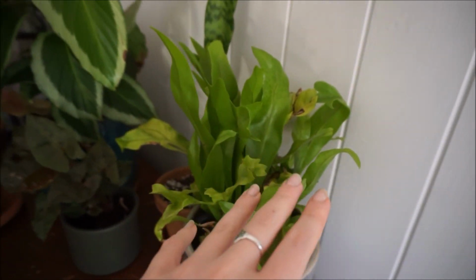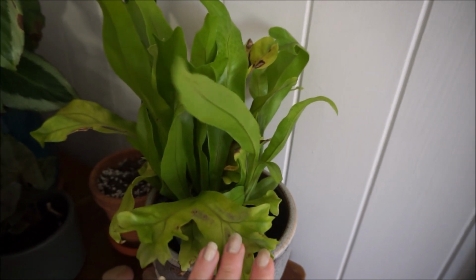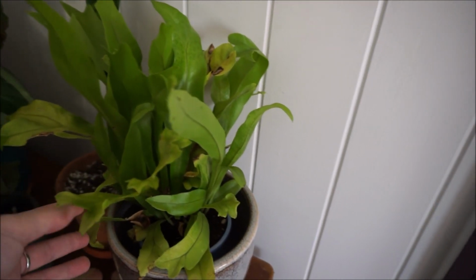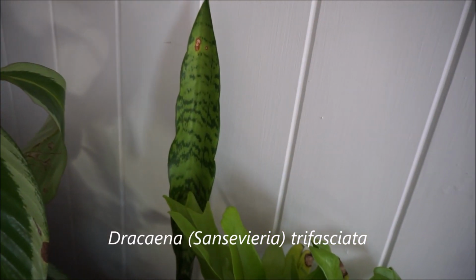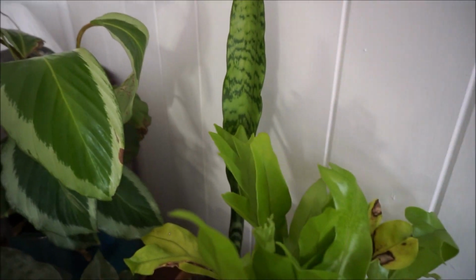so this is a green flame fern. It was sitting outside and it got a little bit sunburnt, but it has grown incredibly well for me. Then back here I have a snake plant cutting. It has done like nothing since I put it there, but that's okay.